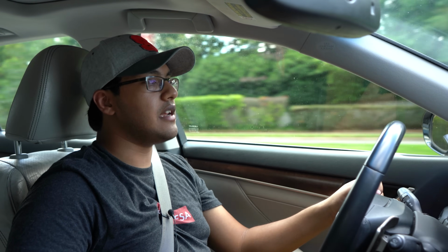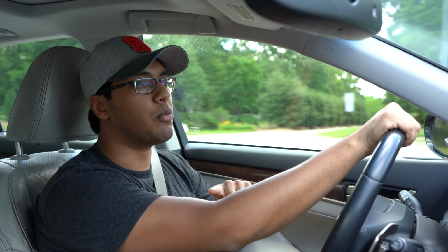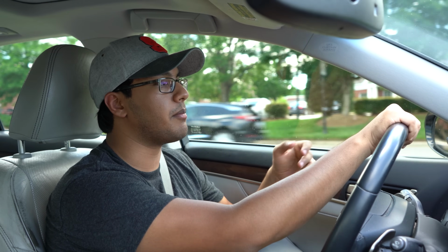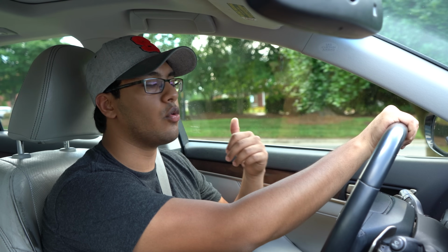This transmission is a 6-speed transmission, and it is reacting a lot better than the IS 350 non-F Sport transmission. This 6-speed is doing a great job downshifting. I was playing with the paddles a little bit. I wouldn't really bother with it. This thing reacts just fine the way it is in automatic mode. That's the way I would keep it.